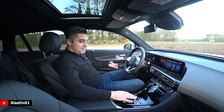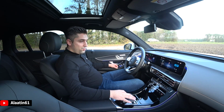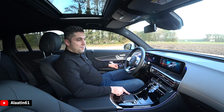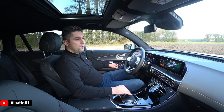Over here you have the touchpad. This is a swipe orientated button. The rotary controller is gone. And over here you have the dynamic mode. With this mode you can choose between 5 different modes: individual, sport, comfort, eco, and maximum range.